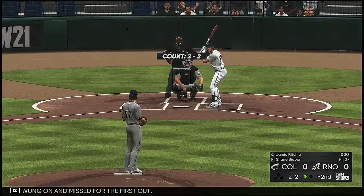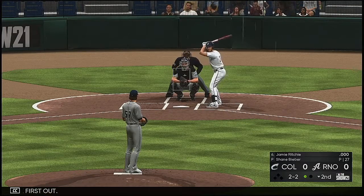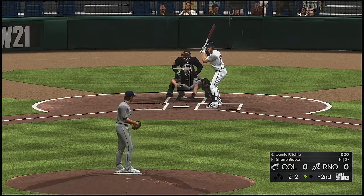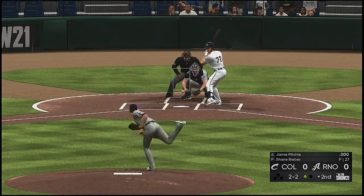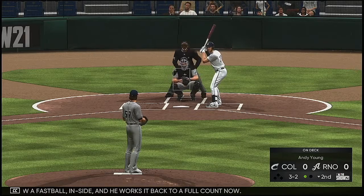Batting six. The catcher, Jamie Rickey. Now a fastball inside, and he works it back to a full count now.